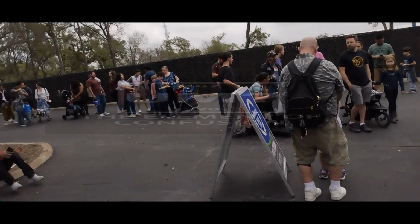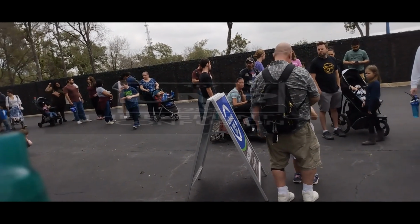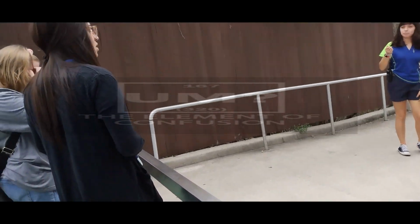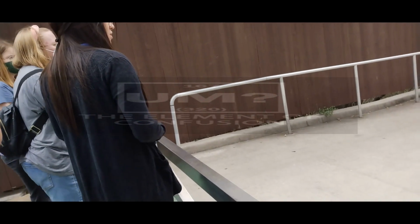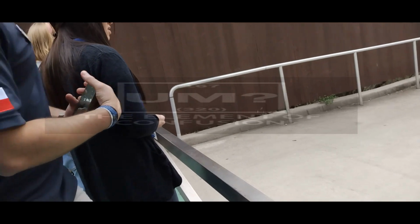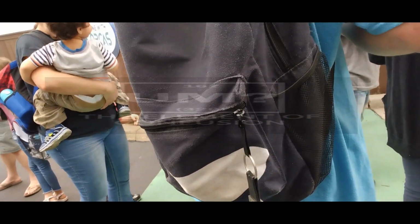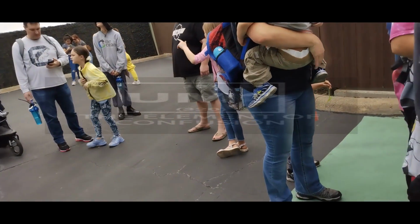So my advice to you with this is, if you want a really good spot and you're kind of on a time crunch, you want to be there at least 20 to 30 minutes early if you want a good spot. If you don't really care and you kind of just want to stand in the back and watch everything, then it really doesn't matter what time you get there. The crowds do eventually clear out if you want to stay in one area for a while.